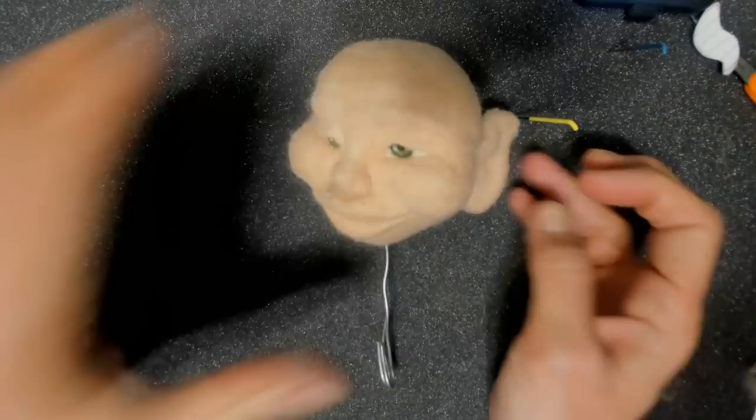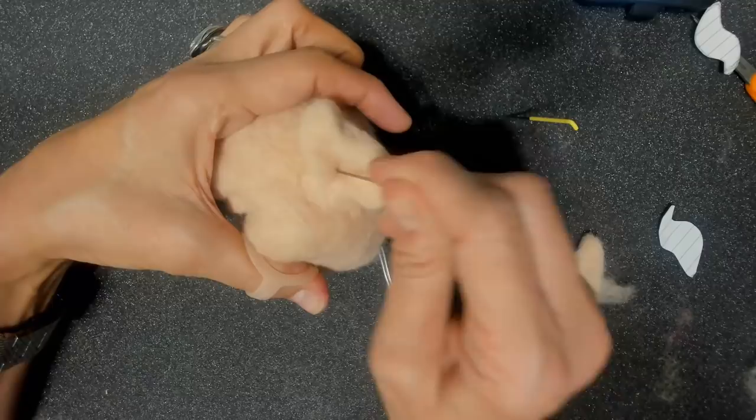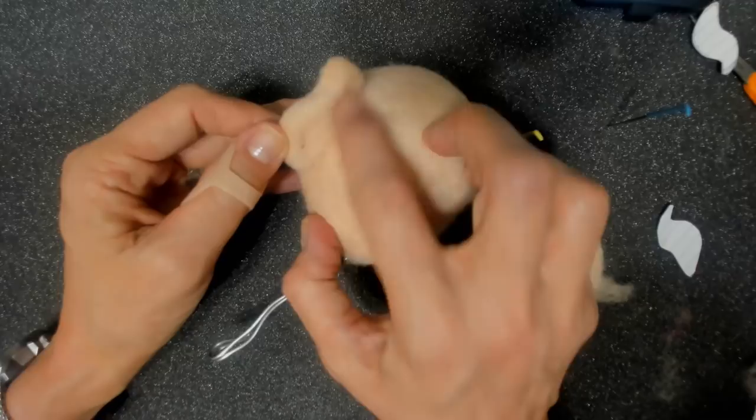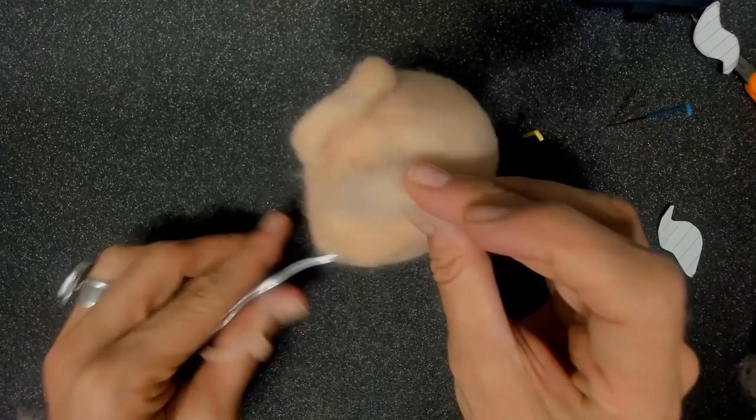Pull the ear forward a little bit, define your ear canal, and just keep spending some time blending it to the face how you want it. If it doesn't stick up off the back enough to your satisfaction, if you want it to seem a little more rounded, by all means, just add a little bit of wool in there. Just make a little pile.